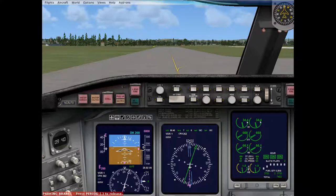World Travel 221, line up and wait. Position and hold, World Travel 221.